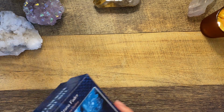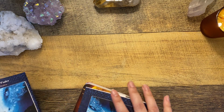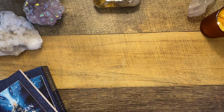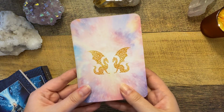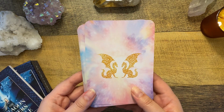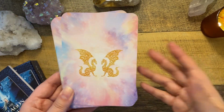So dragons are not a thing for me. I know some people are dragon people. I'm not necessarily one of them. I mean, I loved the dragons in Game of Thrones, so there was that. So this one might not stay with me, just full disclosure, just because I don't have any specific connection or affinity towards dragons. But we're going to give it a go, and we're going to see. We're going to take a look.